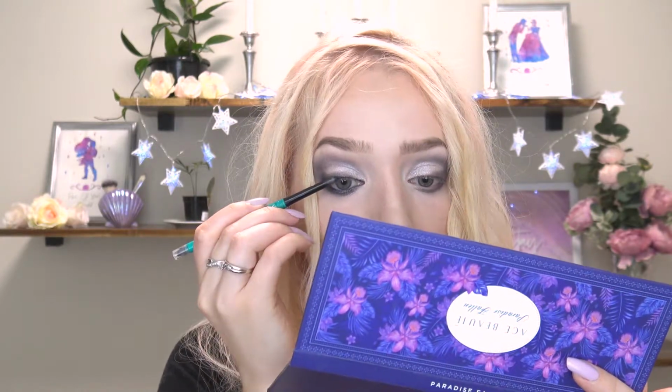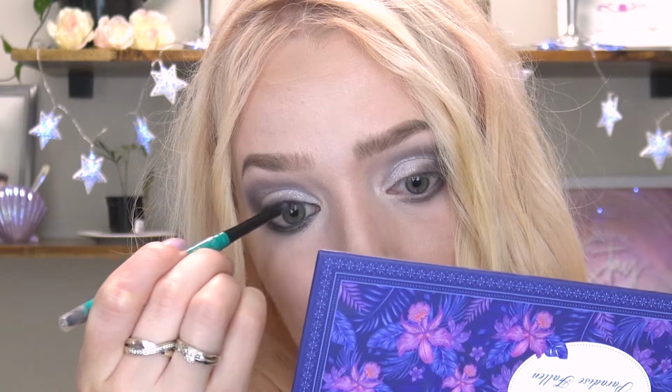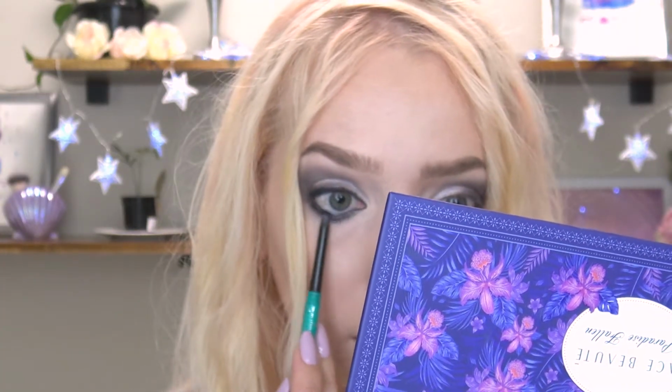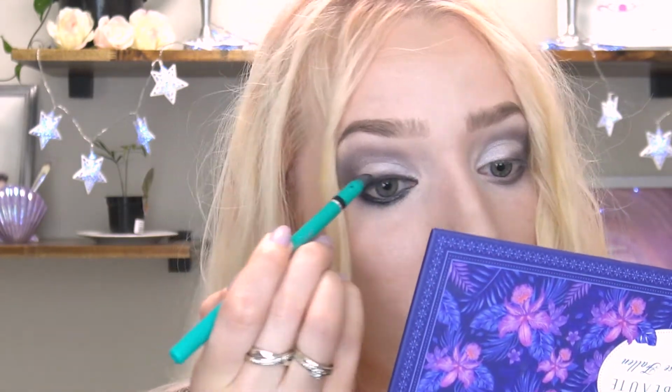So I've got that fully lined, and now I'm just going to go along that top lash line as well. You don't need a liquid liner or anything, you don't even need to be all that tidy with this. Then make sure you get in between all those lashes in the bottom. Basically use any smudging tool that you want. This obviously comes with a little smudger on the end. And you just want to make sure that that is all filled in, all very black. And there you go, and we're just going to repeat this on the other eye.